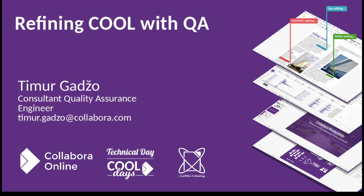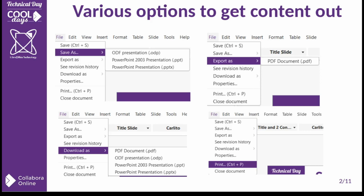I'll talk about QA helping make Collabora Online better. There are various options to get the content out of Collabora Online. We can save the content, or export it as PDF, or download it in various extensions, or print it to a physical or virtual printer.